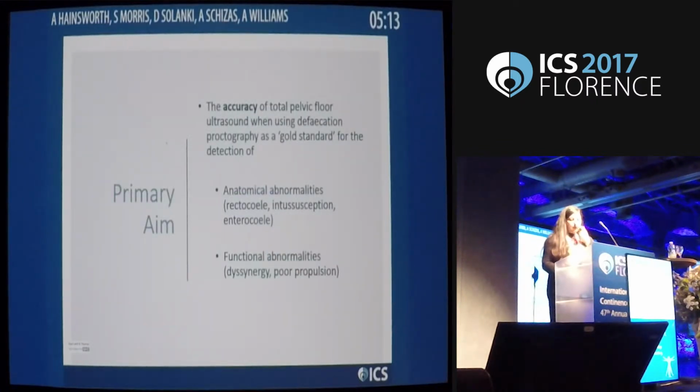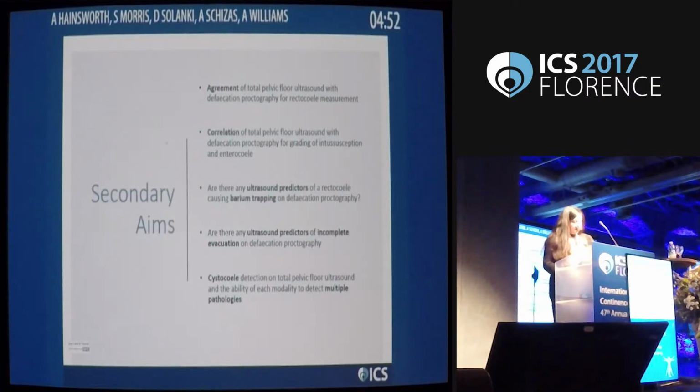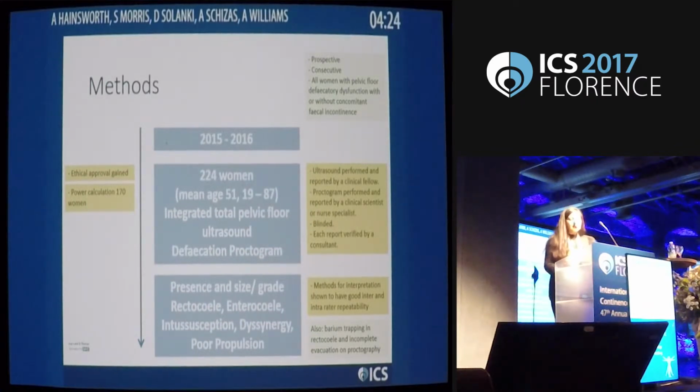So the primary aim of the study was to assess the accuracy of total pelvic floor ultrasound when using defecatory proctography as the gold standard, and we were looking at anatomical abnormalities, as in rectoceles and interceptions, and functional, as in poor coordination, dyssynergia and poor propulsion. We looked at secondary aims as well. We also wanted to look at the agreement between the pelvic floor ultrasound and the proctography results, and the correlation of the two. We did look at cystoceles, but for the purpose of this study, we just concentrated on the rectoceles, interceptions and enteroceles.